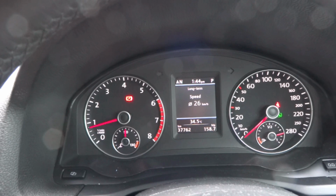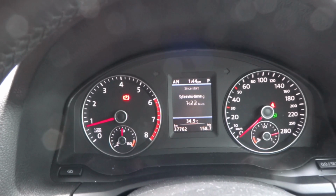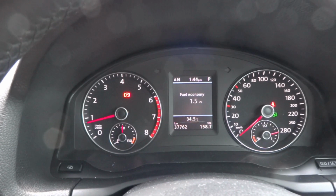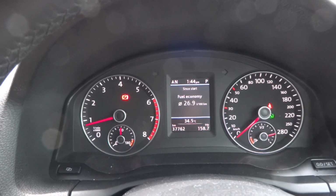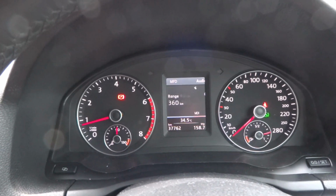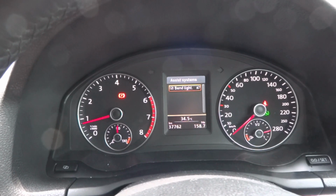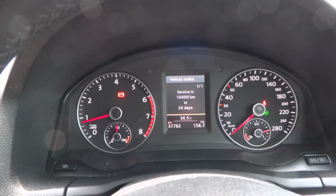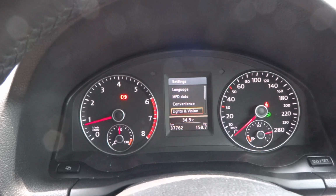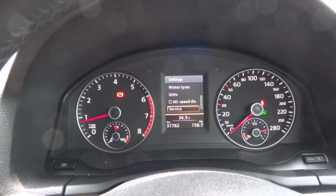Average speed, digital speedometer, oil temperature, speed warning, elapsed time, instant fuel consumption, average fuel consumption, and back to the range. Media information, navigation, your assistance systems, service indicator, and settings, language, convenience, lights and vision, time, so on and so forth.